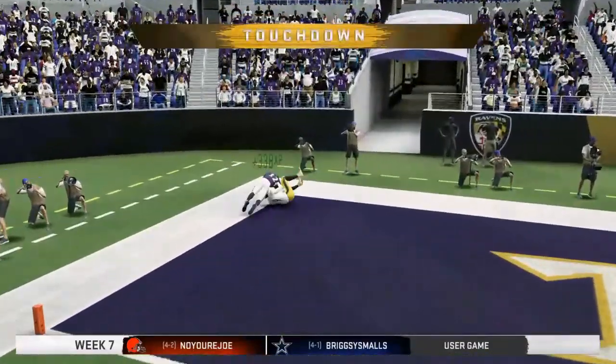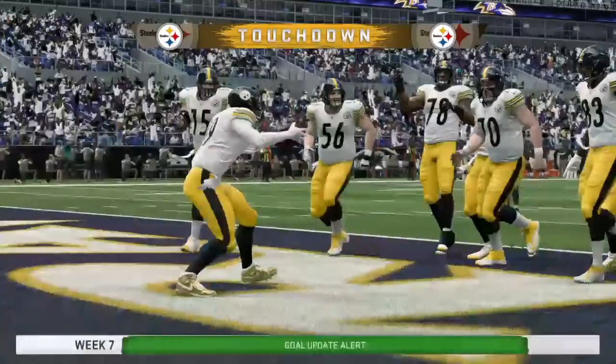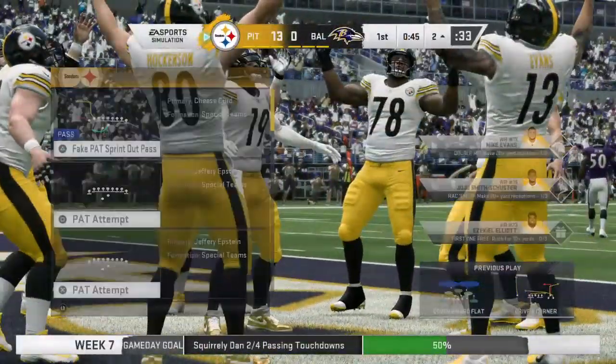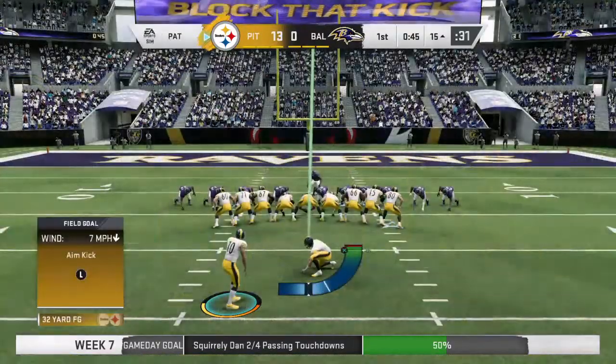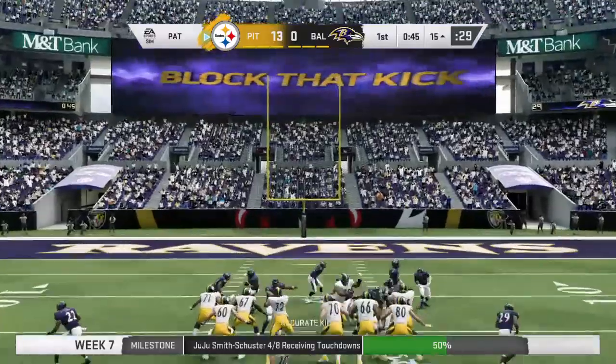That is caught. It's Juju for the Steeler touchdown. Juju Smith-Schuster, his 4th touchdown on the year. And the Steelers, they broaden their lead. The fly route works for the TD grab.